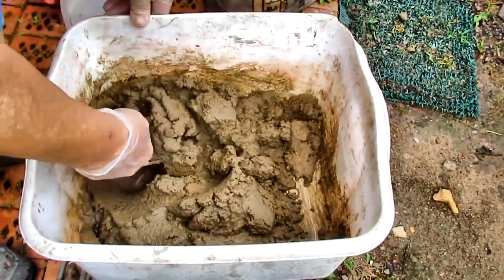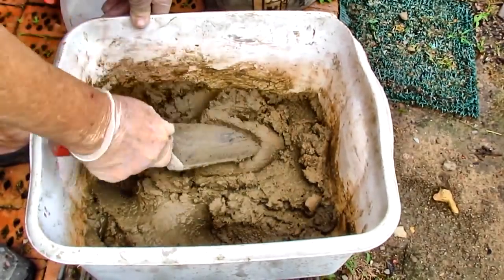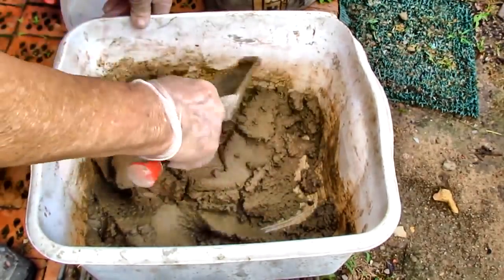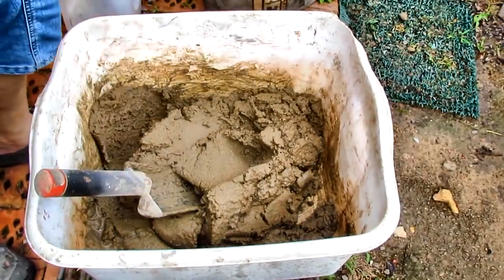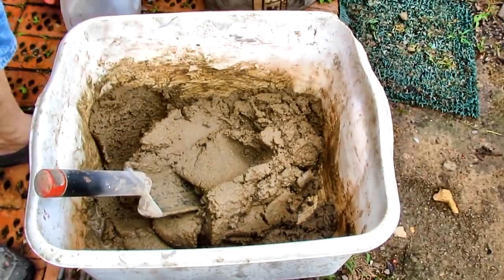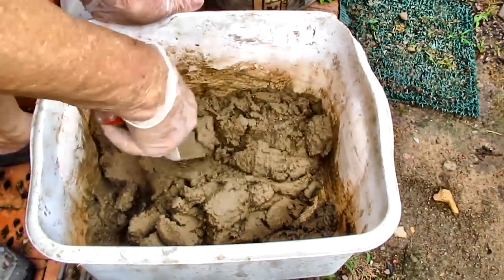I sifted my cement and my sand, because sometimes cement and sand will have lumps or rocks or things in it that you don't want. So I sift it so it won't have that in it.